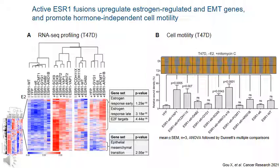All 4 active fusions demonstrated an expression pattern similar to control cells treated with E2, consistent with potent hormone-independent transcriptional activation of estrogen response genes, explaining the growth-driving phenotype of ESR1 fusions. Interestingly, active ESR1 fusion proteins also upregulated a cluster of genes that were not observed in the control cells stimulated by E2, enriched with EMT gene sets.